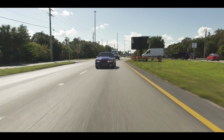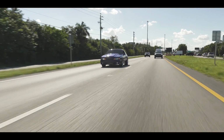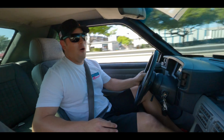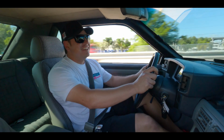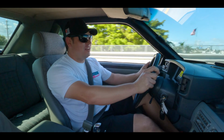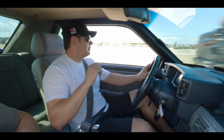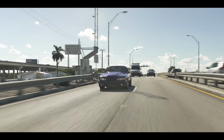Feels good. We'll see what it'll do in second. We're at 3,500 RPMs. I still haven't given it the full beans. It's rowdy. I shifted early too. I shifted around 5,000. I love it. We're going to turn right here, we're going to bring it to our closed course and show you guys really what it can do.